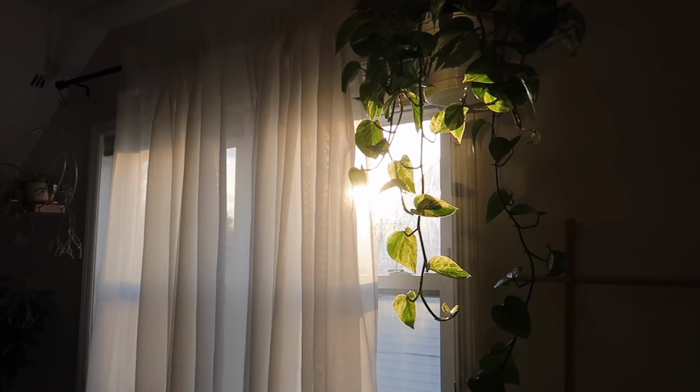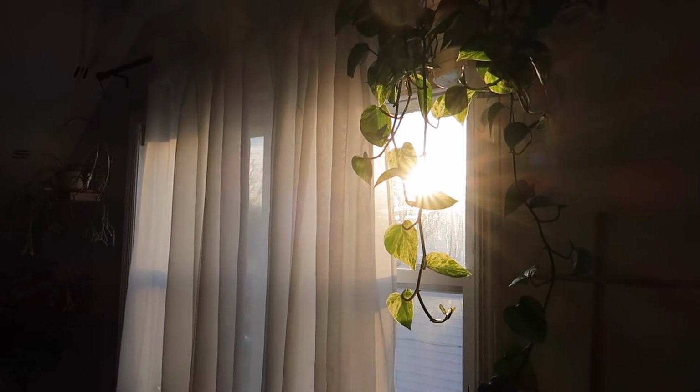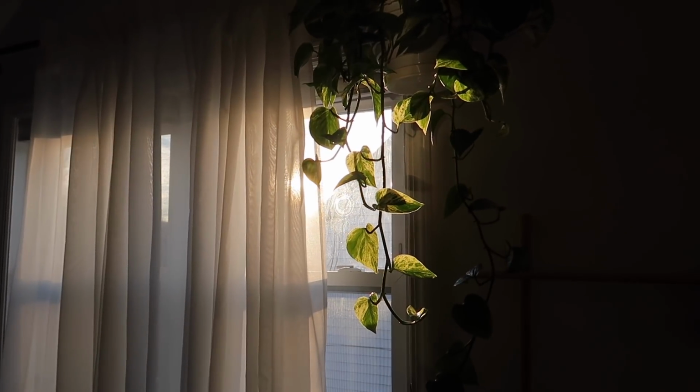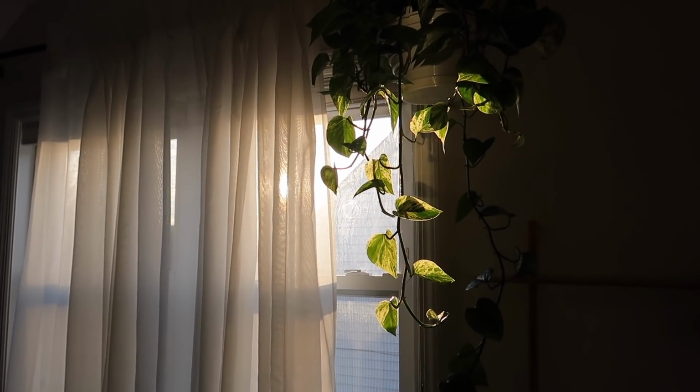There's really nothing more beautiful than seeing the morning sun seeping into the window through the curtains and onto your plants. It's something I enjoy seeing every morning.